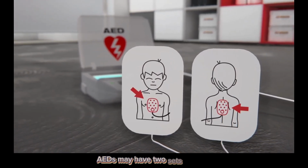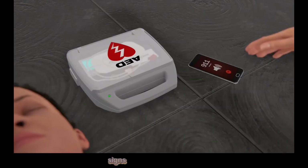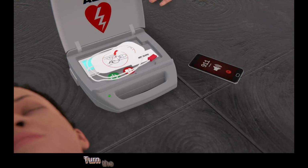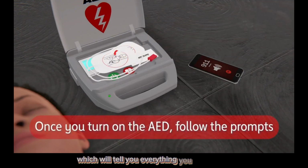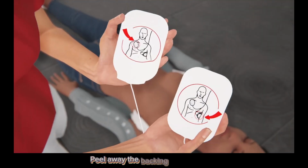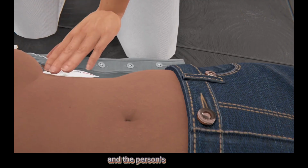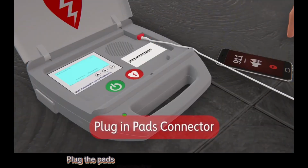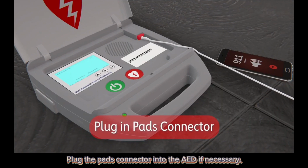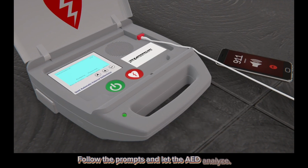AEDs may have 2 sets of pads. Ensure you use adult pads on anyone who has shown signs of puberty and older. Turn the AED on and follow the prompts, which will tell you everything you need to do. Peel away the backing from the pads. Ensure there is nothing between the pad and the person's bare skin. Plug the pads connector into the AED if necessary. Follow the prompts and let the AED analyze.